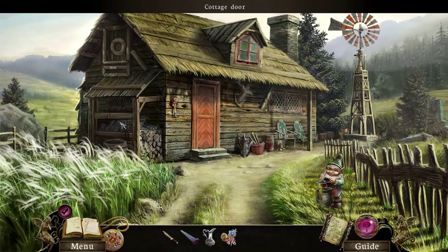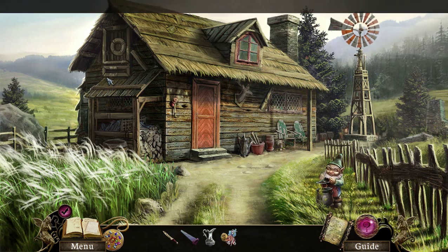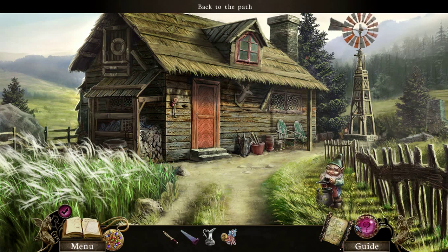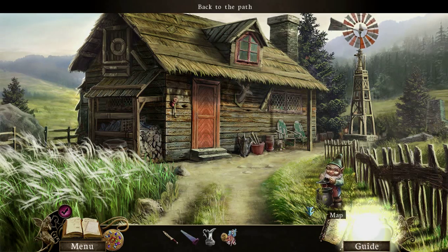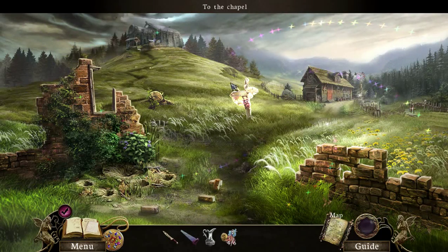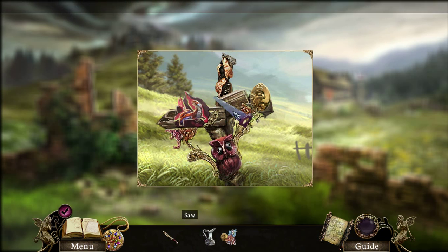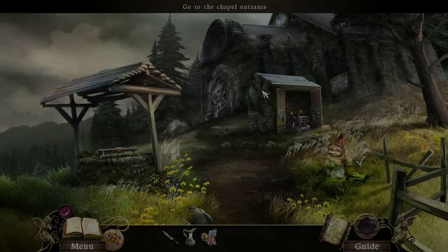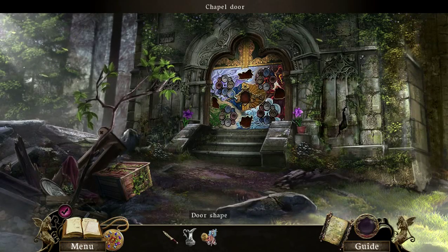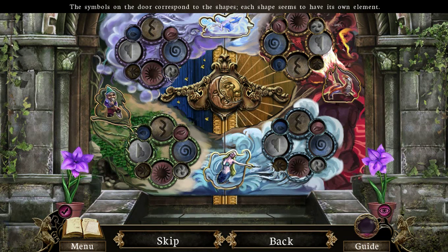Where is that tree going to be? I have no idea what I'm doing now. I'll just use a hint once the hint reappears. I kind of feel like I should be going inside this house, but the house. Oh, I'm looking at this thing? Okay, do I cut these out with a saw? That's not exactly a tree. In fact, that's not a tree at all. Either way, puzzle. So the symbols correspond.